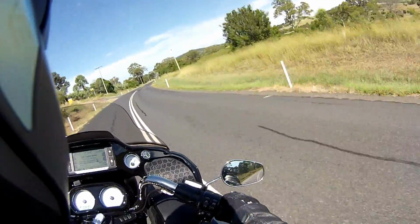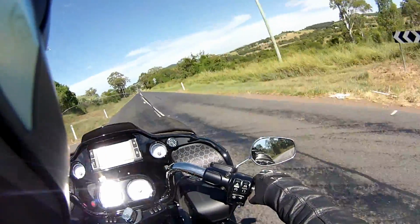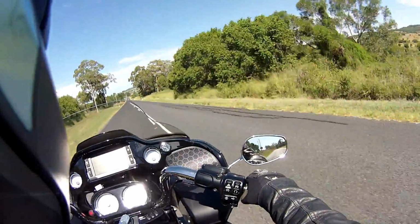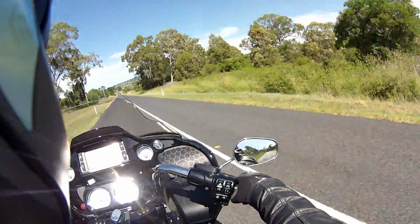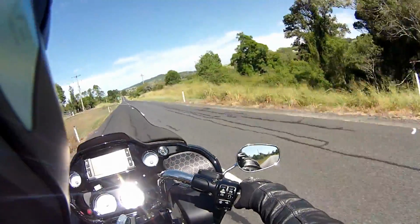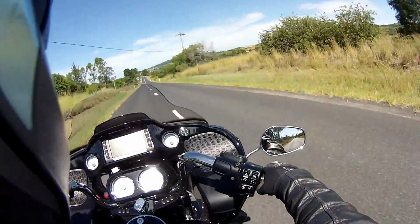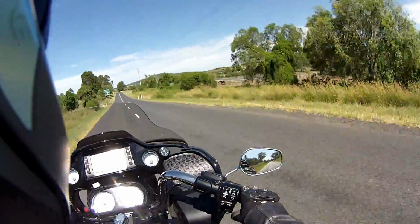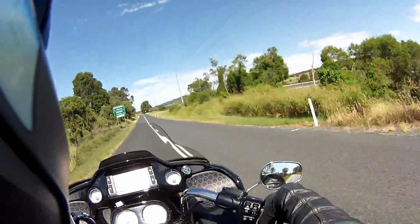Yeah, it's just nicer when you do the twisties. Like I rode yesterday, I did probably 350 Ks. Went up to Killarney and Queen Mary Falls. So just doing around the twisties and that there, it's just so much easier because the throttle is just a gentle roll on, roll off.